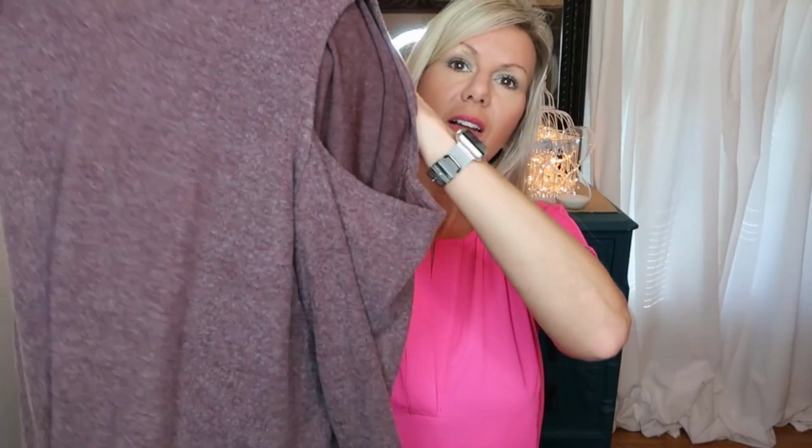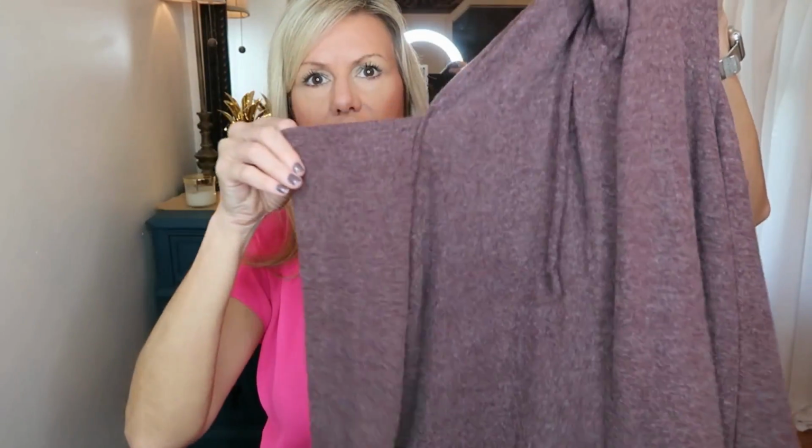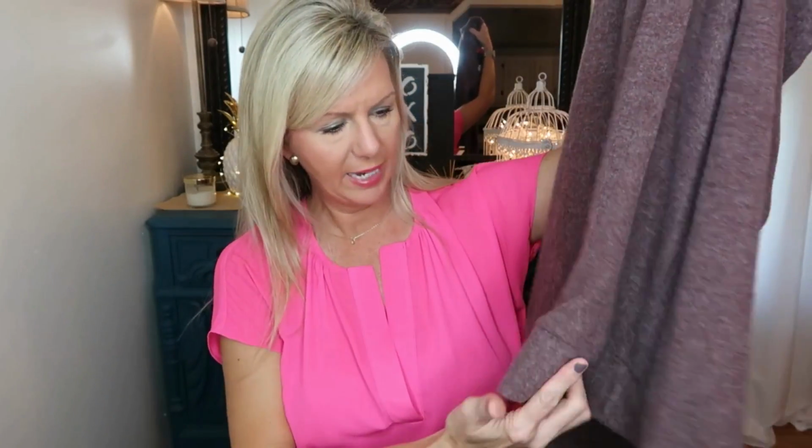The next item that I have is by Chaser. I believe they're calling this the open shoulder V-neck hoodie in the color Mulberry. This is super cute. I love that color. It's got the cold shoulders. It is a hoodie. Long sleeve, has the banded waist.